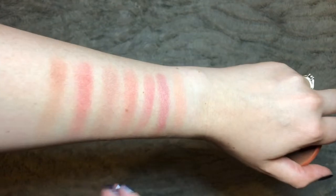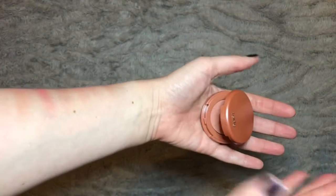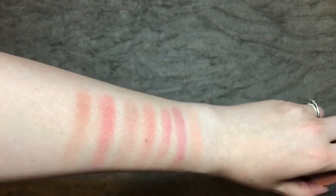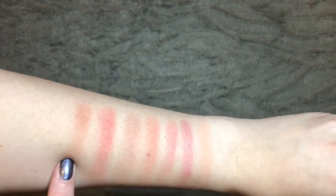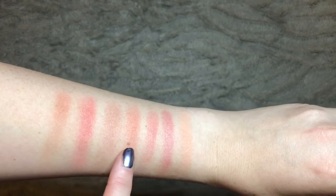And that's the first time I've actually used this one. I haven't swatched it. I don't tend to even swatch them until I'm using them, because I can then keep track of which ones I'm up to, especially with these ones. But that one is a more brownie toned pink. It does look slightly browner on camera than it does in person.